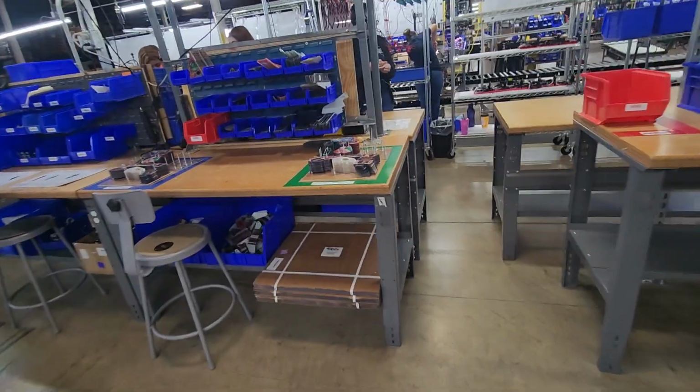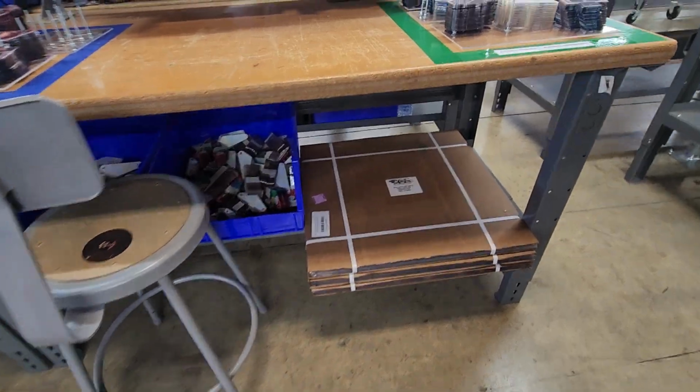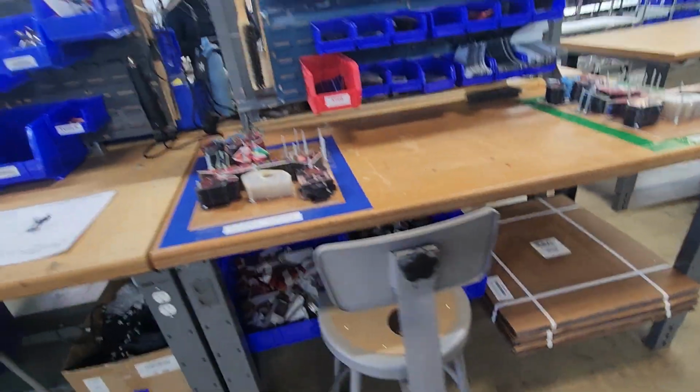Look at all those plastics. Yep. Key fobs. Look at them all down there too. Key fobs. Yeah. Good thing you guys are giving key fobs.